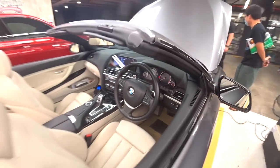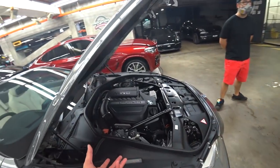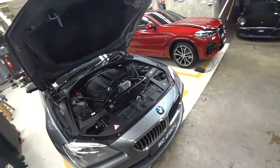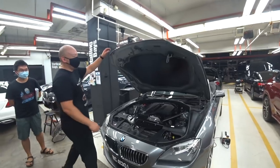Oh my god. Yeah man. Feels great to look at a car like that. It's just amazing. Woohoo! Thank you, sir. Thank you, Darren, as always.